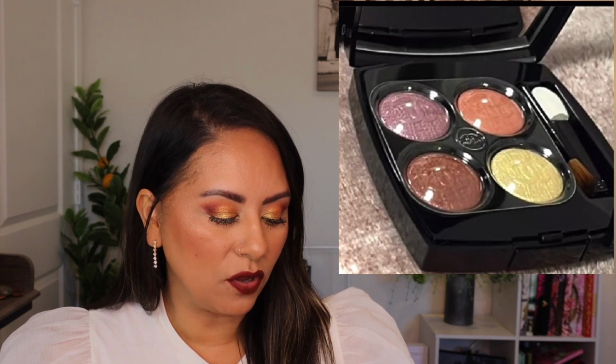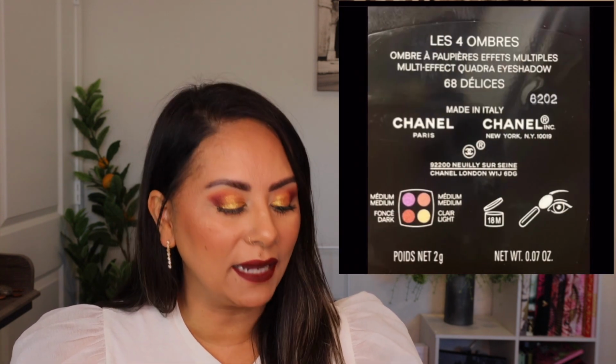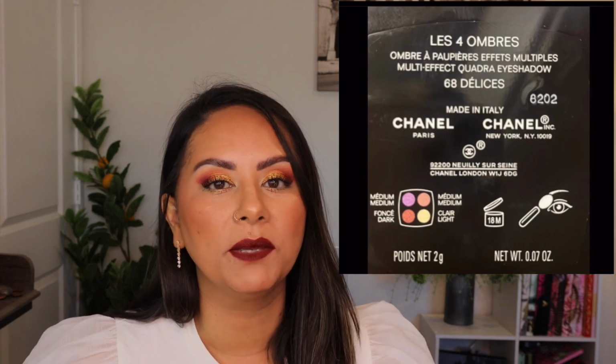And he posted a picture with the Chanel Spring 2023 quad. It has a yellow, a purple, a brown shade, and a peachy shade. Although it looks like the shades would be really light, I don't know. I'm really tempted, only because I only have a couple of the Chanel quads, but their formula is like velvet, you guys. It's so good. It's so soft. It's so flattering on the lids, especially if you have fold or texture like I do. It just makes it look really nice and airbrushed.